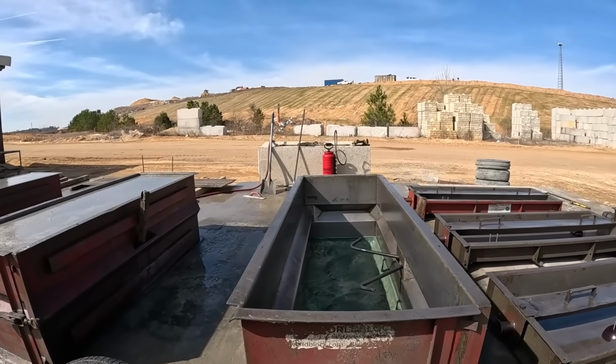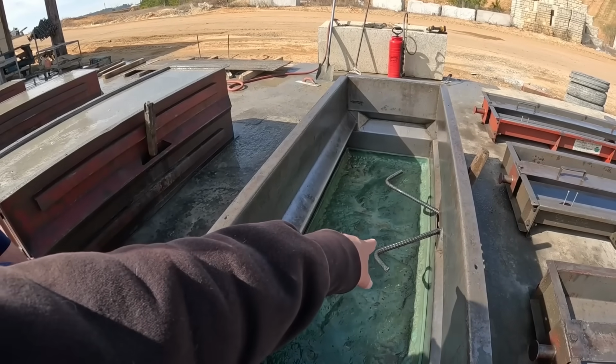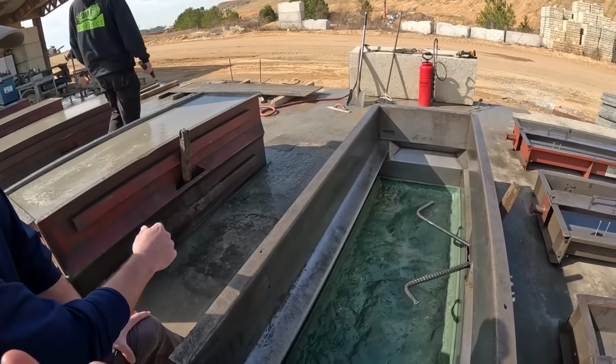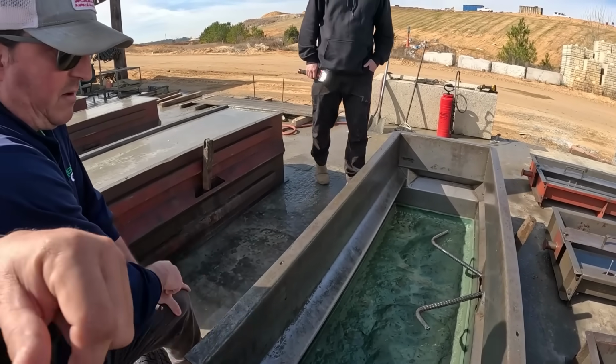So this one's empty, and so there's your rock mold. So that goes in the bottom. That'll give you your rock print. There's your rebar for your hook, your lifting hooks. So when the concrete truck comes here, is it his responsibility to fill this, or do you have a dedicated person?